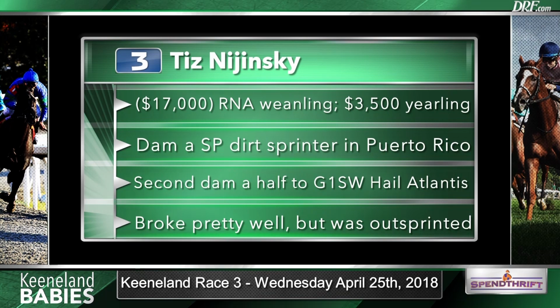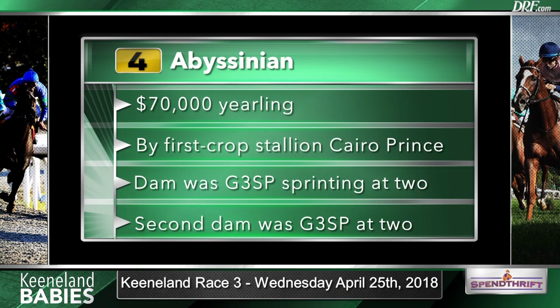Number 4 is Abyssinian. This is the 8-5 morning line favorite, trained by noted 2-year-old guru Wesley Ward. This is the lone filly in the race by first crop stallion Cairo Prince.